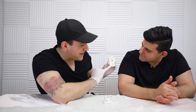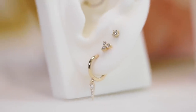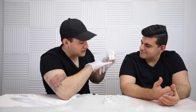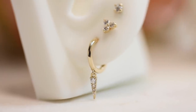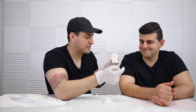So, first thing we got here, I love to start the first one with a huggy, with a drop. I don't know, it's a thing I like to always do. It's my style. So I got a 14 karat gold huggy with this tribal arrow going down. It's the 14 karat gold crystal triangle huggy, I think is the name. So that's what I started with.